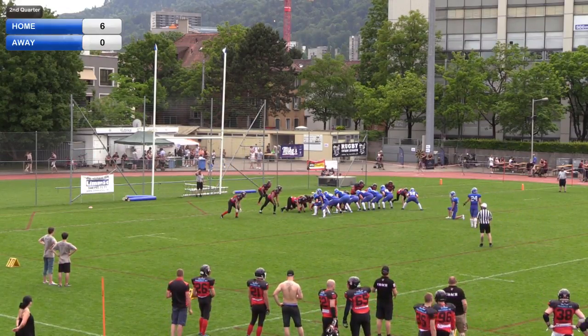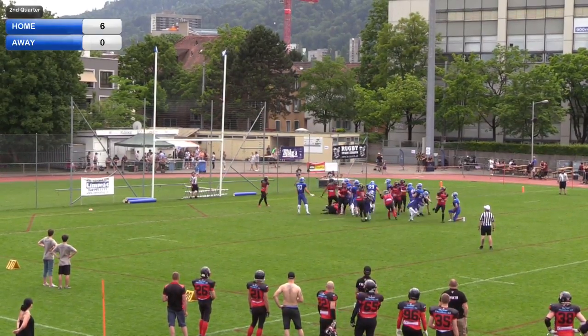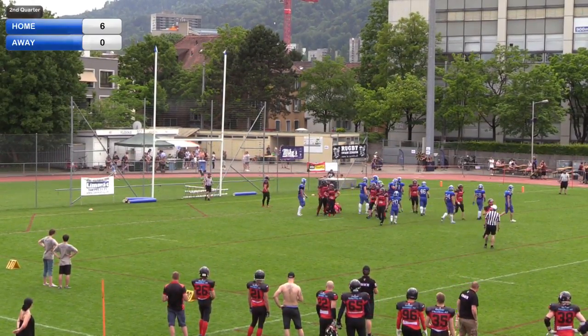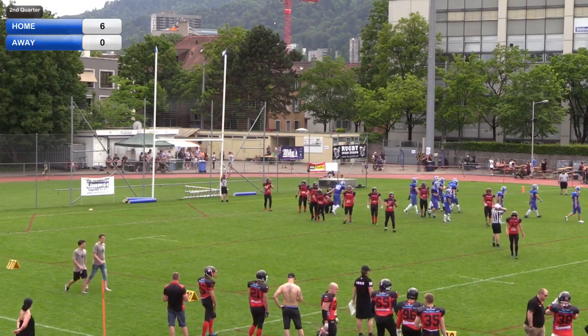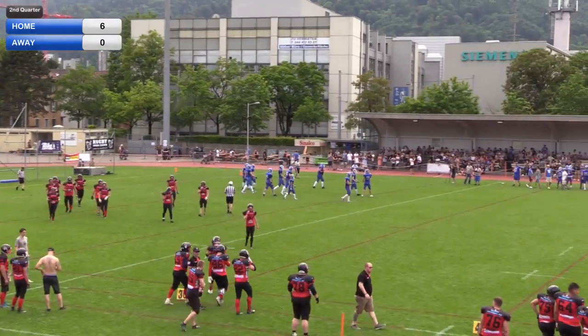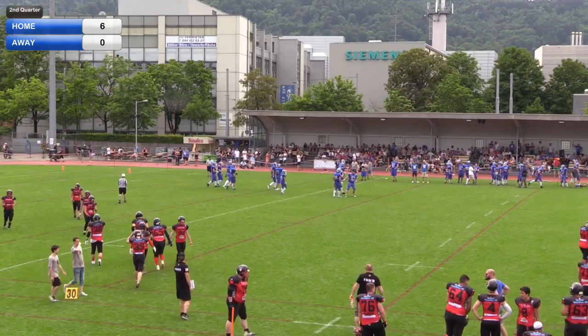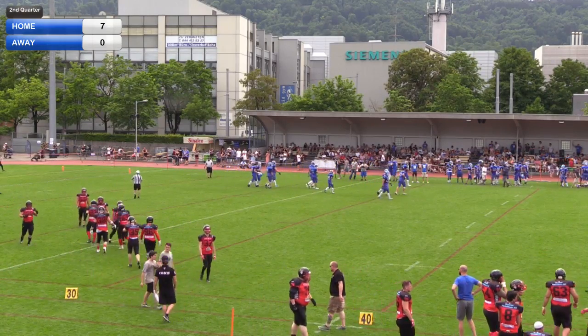The way the formation is, it looks like they're going to go try to kick the ball. And waiting to confirm, it's good. It means new score, 7 for the Zurich Renegades, 0 for the Argovia Pirates.